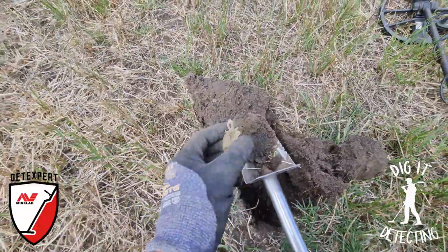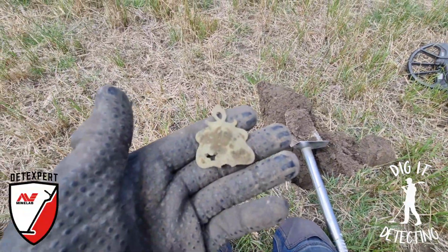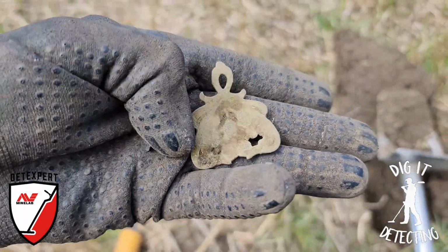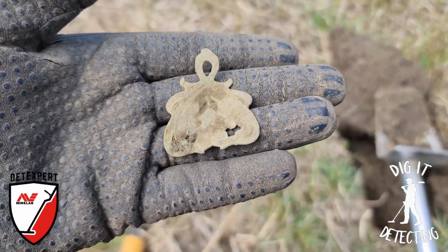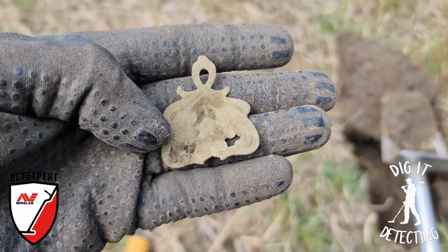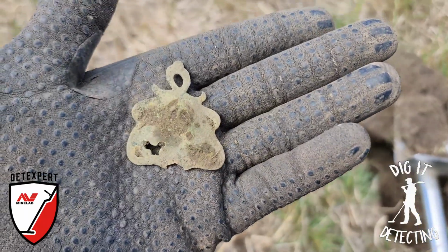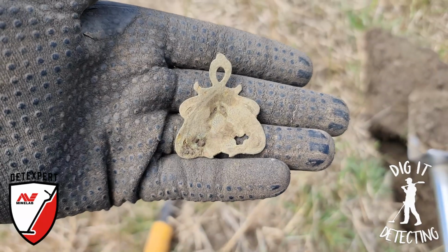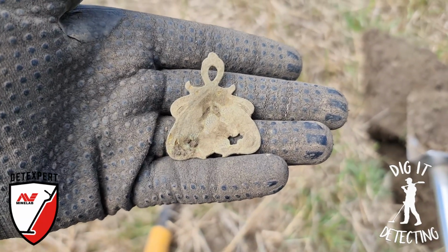Rightio, so we've got our next special piece, a nice little ornate brooch there by the looks. It's funny too, just looking at it there before I flicked the camera on, thinking, I have found one of these very, very similar, although nowhere near around here, about 50 k's away, at a completely different house site. So there you go, a nice ornate little brooch, one to clean up and show at the end of the conclusion video.